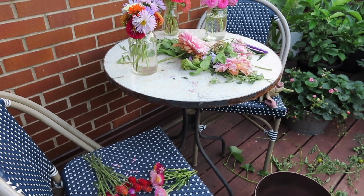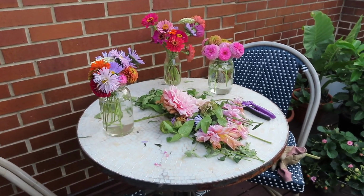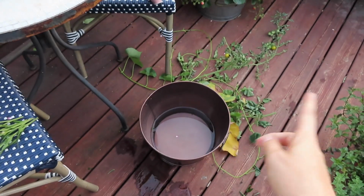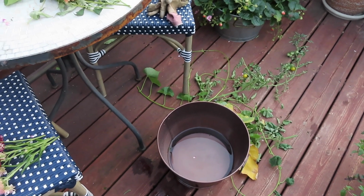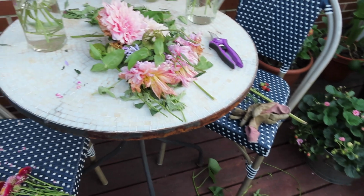Now I think I'm just going to continue picking and deadheading flowers, and I think that'll be it for today, even though there's definitely more that I could be doing out here. All right, I think I have picked as many flowers as I'm going to pick for today. I switched out from this bucket because it's just too wide and shallow to actually work for flowers. I haven't actually picked up any of my garden waste yet. I will do that in a little bit.